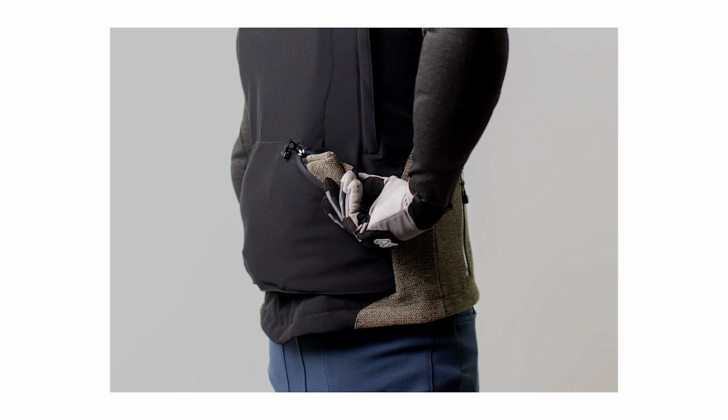On the back of the jacket, there's some zipper pockets. These are pretty good for stashing a pair of gloves or some food or anything that you might want to keep on you but not put in a rucksack. The real main reason they're there is that if you unzip the sleeves and take the sleeves off and you don't have anywhere to put those, they fit perfectly in those rear pockets.